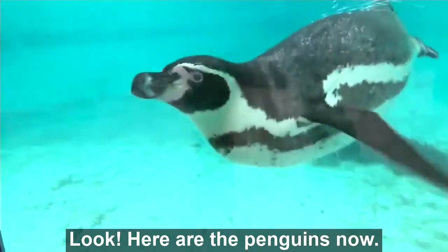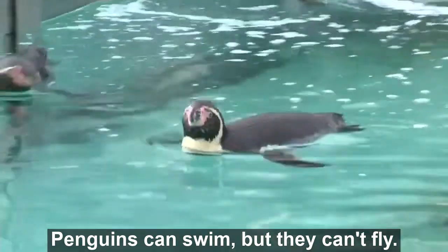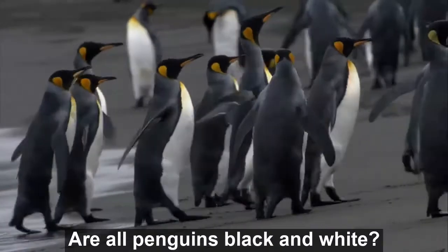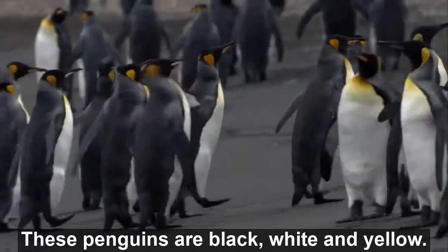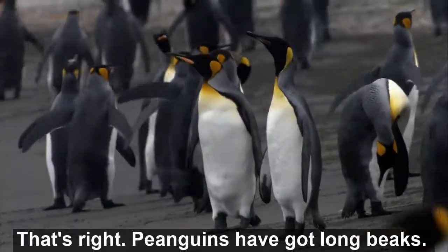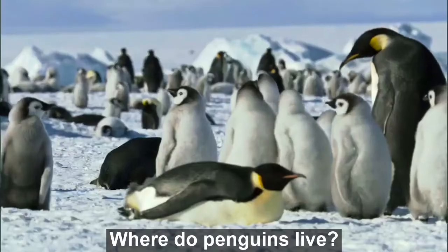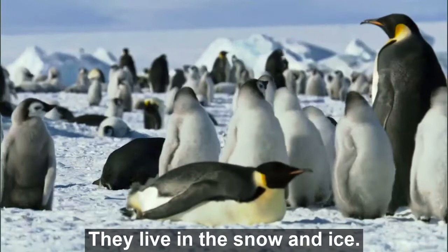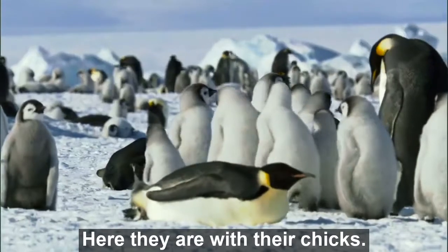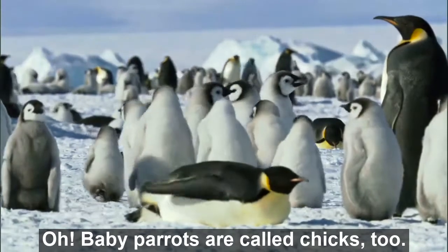Look, here are the penguins now. Penguins can swim, but they can't fly. Penguins can walk too. Are all penguins black and white? These penguins are black, white and yellow. They've got beaks too. That's right. Penguins have got long beaks. Where do penguins live? They live in the snow and ice. Here they are with their chicks. Oh, baby parrots are called chicks too.